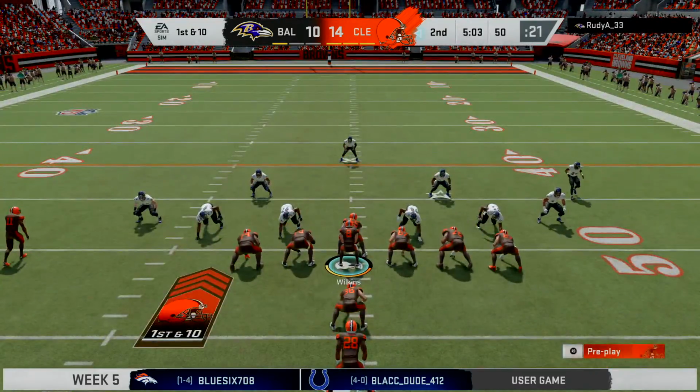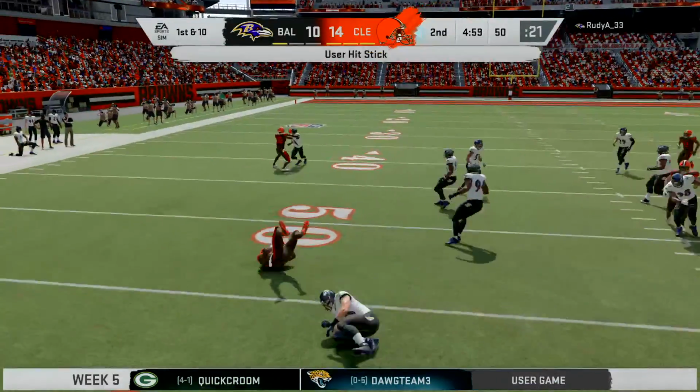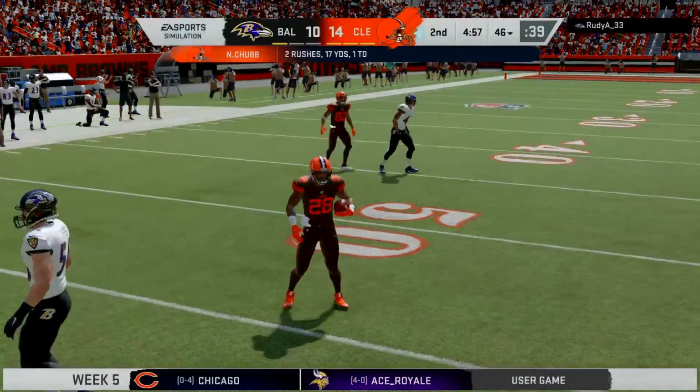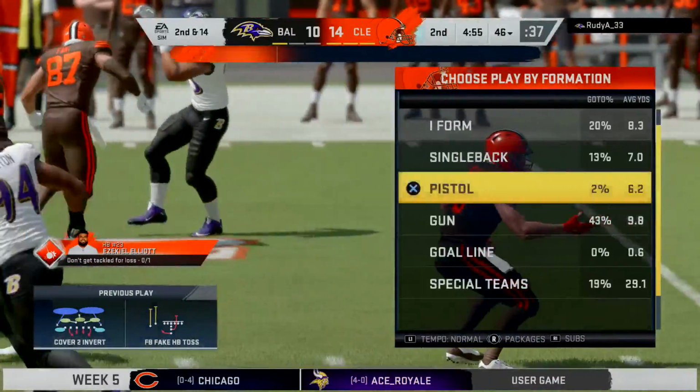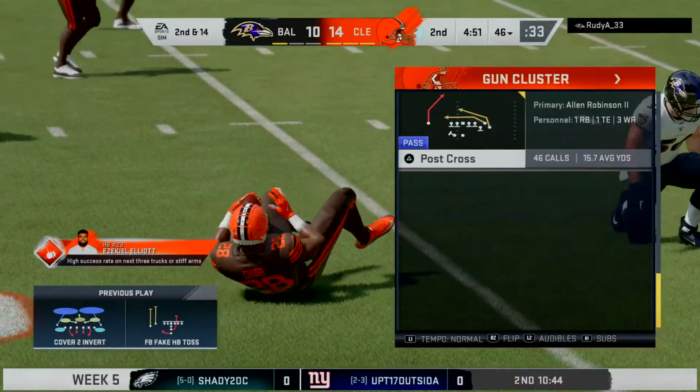On first down, they'll run with Chubb. And this one goes nowhere. Losing yardage on the play, back at the 46. It's a loss of 4 on the first down play.